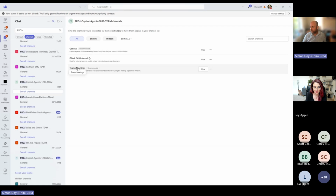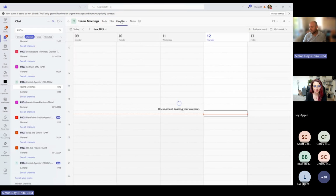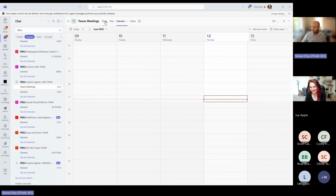As I mentioned, we've got the Teams meetings area, and at the top we've got posts, which is where our meetings will go into. We've got a calendar in here as well, so people can view what's going on. If it will go into it. Yes, it does, and see what's going on.